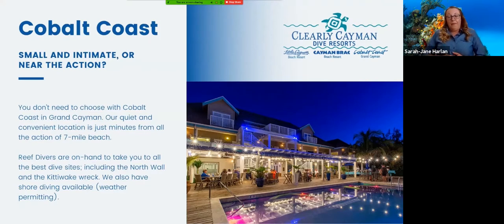Cobalt Coast, like I say, I always have a soft spot for Grand Cayman since I did live there for a decade. But Cobalt Coast is really something a little bit different. You get all the convenience and amenities that go with being on the bigger island of Grand Cayman. You've got shopping, museums, different water sports. But our location on the northwest point of the island means that you're close to the action, but also close enough to have the peaceful and quiet vibes of the Cayman Islands.